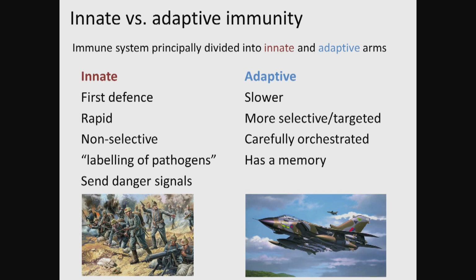The adaptive immune system, however, is much more targeted. It's a slower response and is a little bit more like an airstrike. So it can selectively target specific things that the host recognizes as being abnormal, and it's a very carefully orchestrated attack. The one thing that I'm not going to touch on for the rest of this talk is that the adaptive immune system also has a memory, so that when you've been exposed to a certain agent in the past, you can then recognize it later again if you see it, and that way the adaptive immune system can learn and become more rapid in its response.